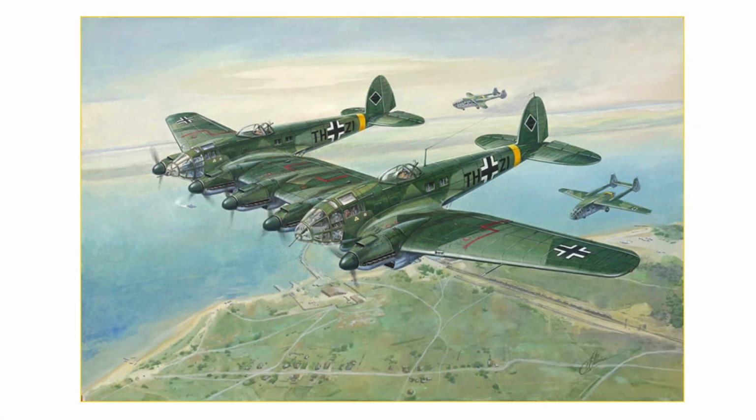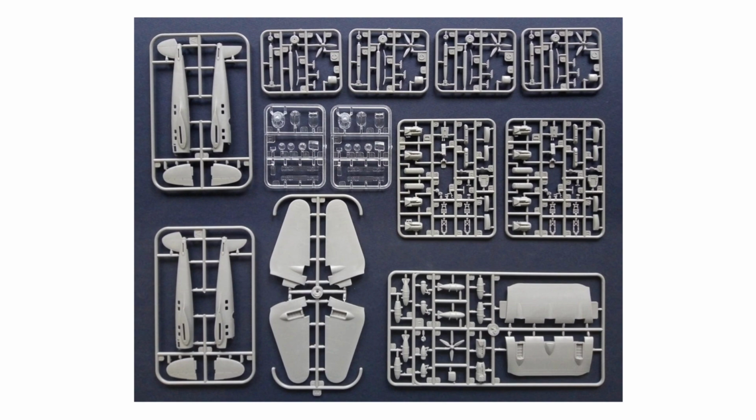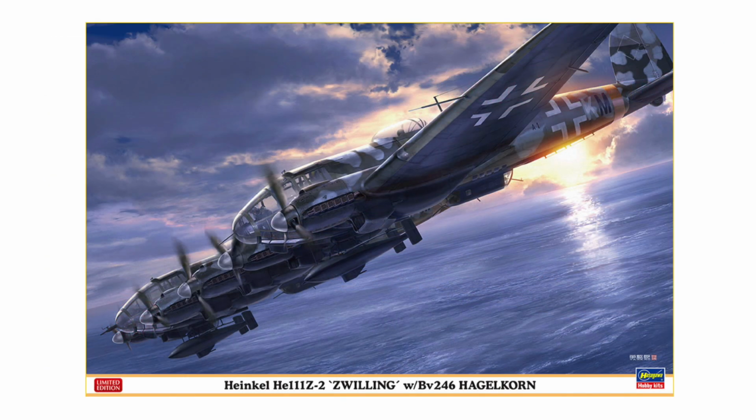A kit just arriving in store right now is this 1/144th scale Heinkel He 111Z from Roden, an interesting aircraft that was featured in my film on twin fuselage planes. This kit is considerably easier to handle than the 1/48th scale monster from ICM or even the 1/72nd scale kit from Hasegawa. It's a lot cheaper too.